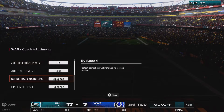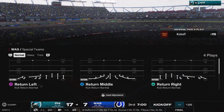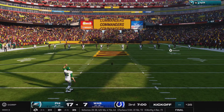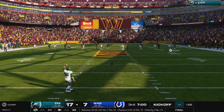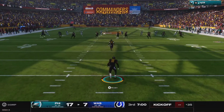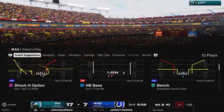Welcome back, everybody. Kate Scott, Brock Huard with you as we're about set to begin the 3rd quarter. Jake Elliott to kick off for Philadelphia. Elliott's all set for the kickoff. This one's fielded at the 4-yard line. Some good work on that return. Brock gets this up to the 33.